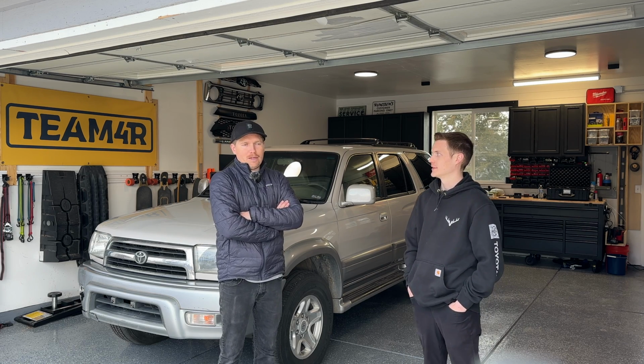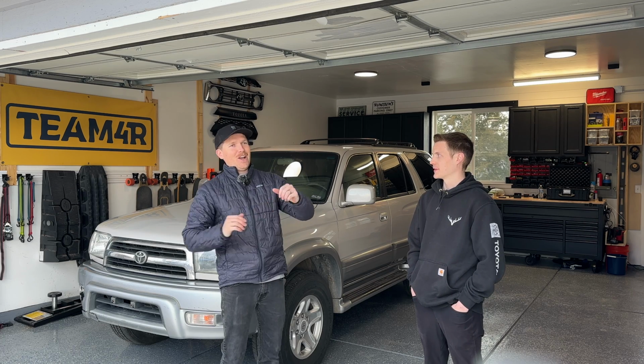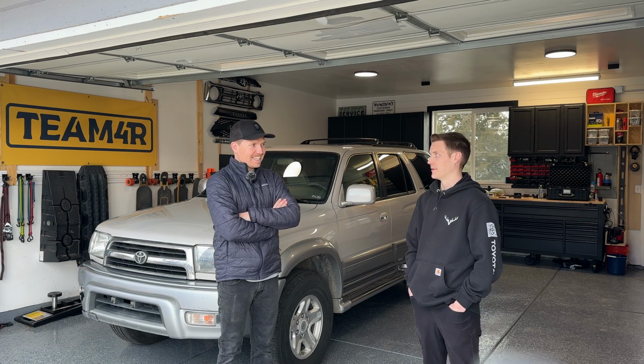We're committed at this point. We might as well go look at it. And so we wasted no time. Dave and I were underneath the truck with flashlights. And when I say it's clean, oh man, is it clean.